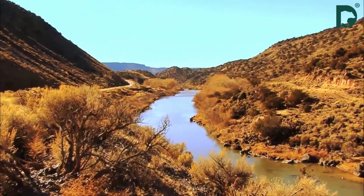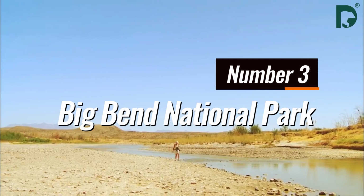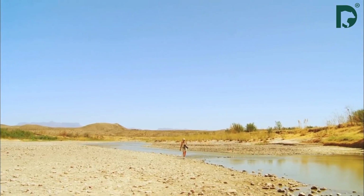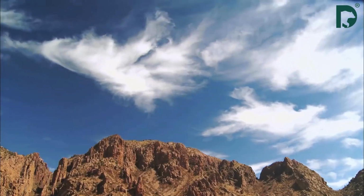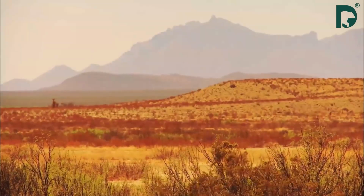Last but certainly not least, we head south to Texas, where we stumble upon the hidden gem of Big Bend National Park. With its vast desert landscapes, winding canyons, and star-filled skies, this park offers a budget-friendly escape for those seeking adventure.